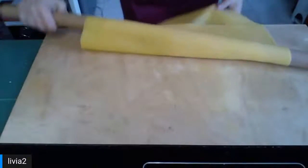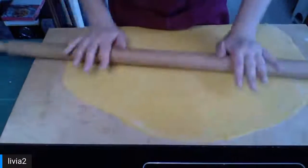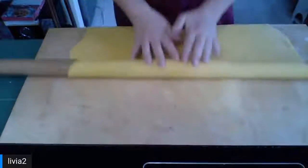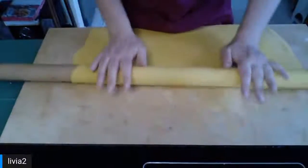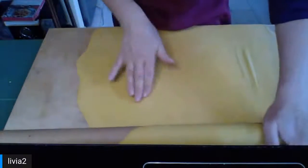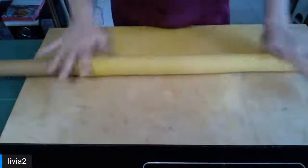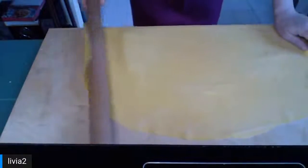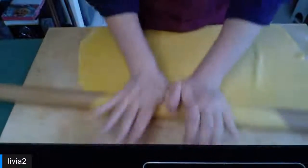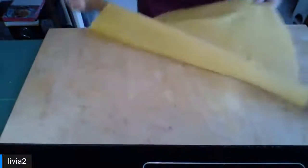Any tips, Livia, for how thin you should roll it? Is there anything our guests should be looking out for to make sure they have the right thickness? Yes, that's very difficult to gauge, but they say it's thin enough when you can read the newspaper under the sheet of pasta. So actually, for example, my board has these wood veins, no? So if you can just see the wood shapes, the lines. Oh yes, the grain of the wood. The grain, yeah. Or otherwise, if you can put your newspaper under and be able to read it, then it means that you finally got the right thickness.